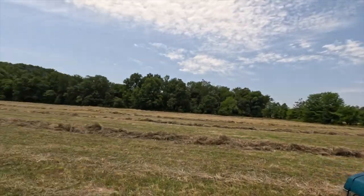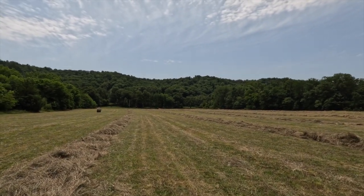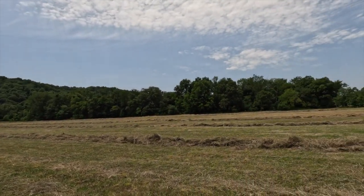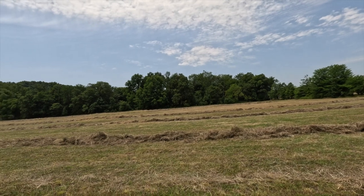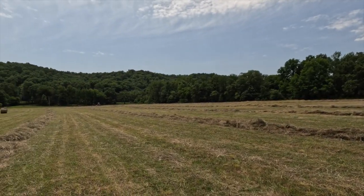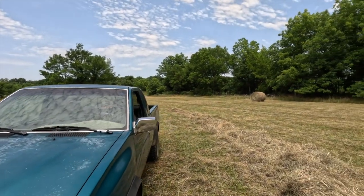So there's a few bales here. She's almost done raking here. The other lady on the other set of rakes is done with that field and moving to the next field. So yep, won't be long. Won't be long, we'll have some hay for the cows. And it is hot. That 100 degrees is coming right on. So anyway, I'm gonna count these bales in this little field, see what we got.